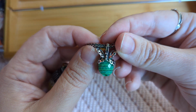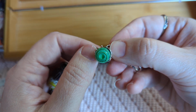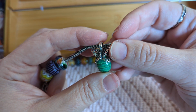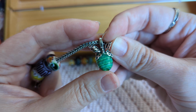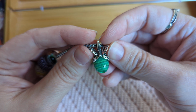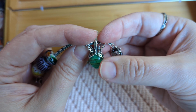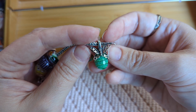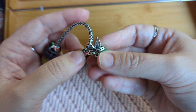And here is my beautiful butterfly pendant, which looks to me like a malachite. I love malachites. The thing about malachites is that they wear down real easily and lose their faceting real easily. But of course, if you wear it as a necklace, it wouldn't happen as bad. So this is my favorite color, green. Everybody knows I love green. Green butterfly, and on the other side, it's got a butterfly as well.